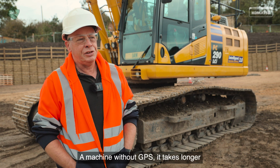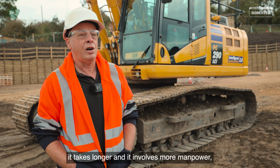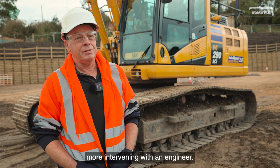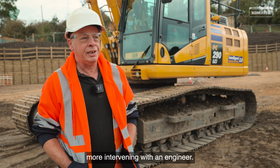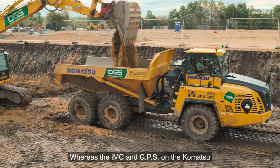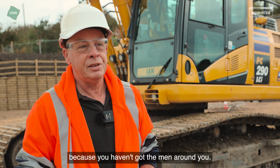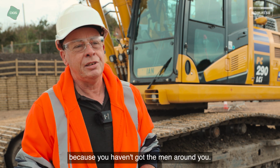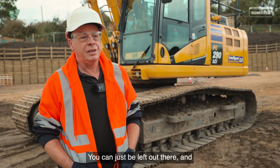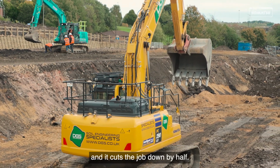A machine without GPS takes longer and involves more manpower, more intervening with an engineer, whereas the iMC and the GPS on the Komatsu just speeds the whole job up, and makes the whole job safer because you haven't got the men round you. You can just be left out there, and it's quicker, safer, and it cuts the job down by half.